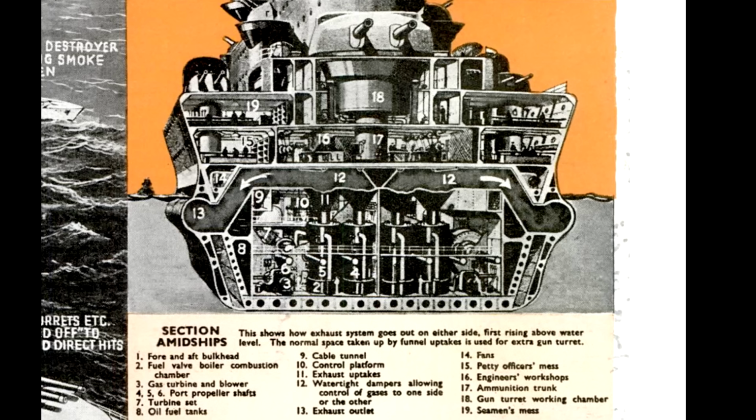We've already said what we need to say about the idea of having 6 propellers. It's not a good idea. Turbine set, fine. Oil fuel tanks. So here you can see the lower part of the fuel tanks actually form part of the torpedo defense system, which isn't a bad shout, all things considered.